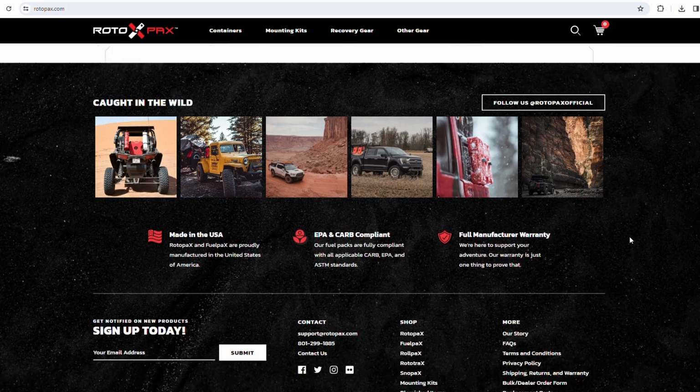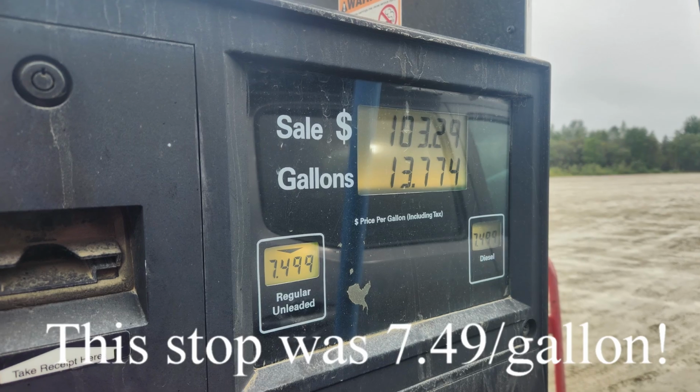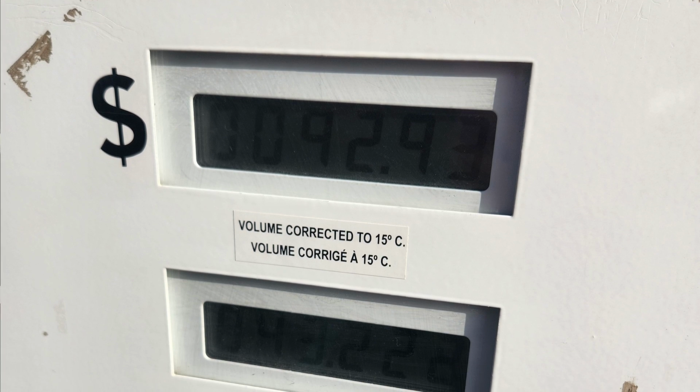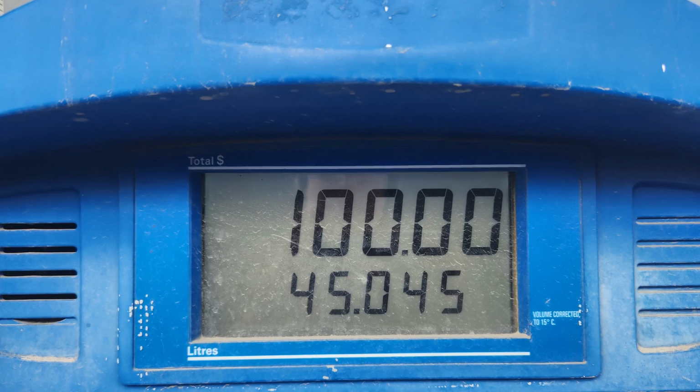And a lot of people will use this when they're going to more remote areas, because the further you get away from populated areas, the more expensive gas tends to be. When I was driving on the Dalton and the Dempster, the Dalton was getting up to $5 per gallon, and the Dempster was probably north of that. Obviously, that was in Canadian dollars and per liter, so it's a little bit harder to directly compare. But gas in Canada was expensive, and it was even more so as I got further and further north towards the Arctic Ocean.